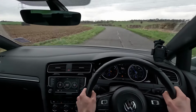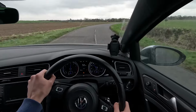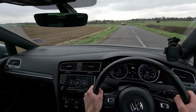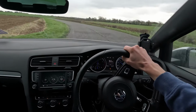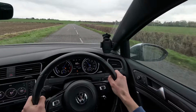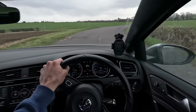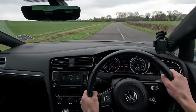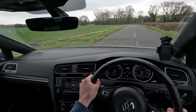Oh man, for a car that's so flipping good as a daily, I have so much fun in this. Oh man, you'll never leave me, Golf R. You'll be with me forever, one way or the other.